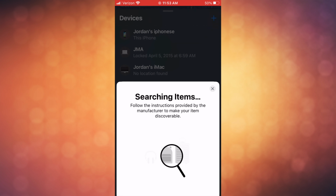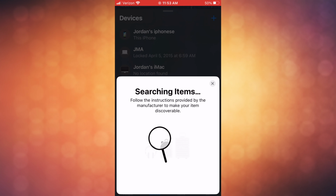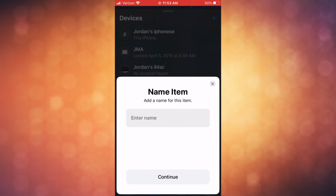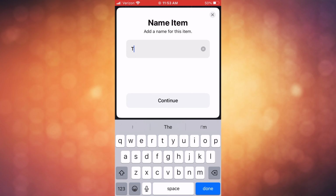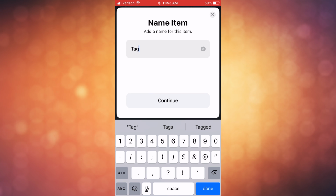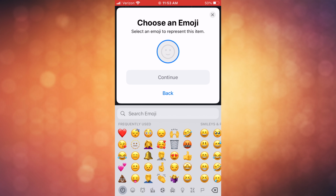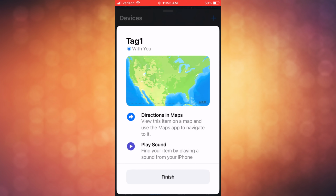Finally, the only thing left to talk about is how to set this product up, and it's very simple. Basically, all you have to do is turn on the product by pressing the button on it, and then put it on your Bluetooth on your phone. Once you do that, you simply click it and set it up to your Find My app, and you are good to go. It is a very simple product to set up, and it can be a lifesaver if you happen to lose something. That now brings us to the score/summary section.